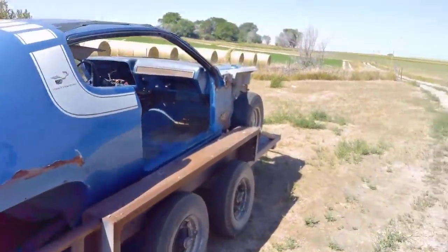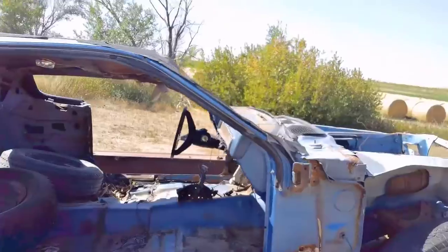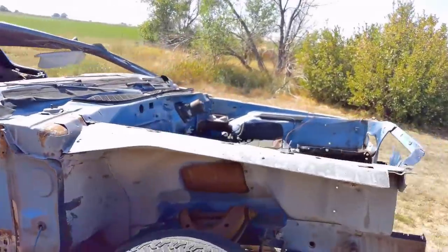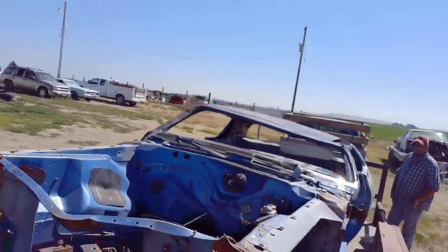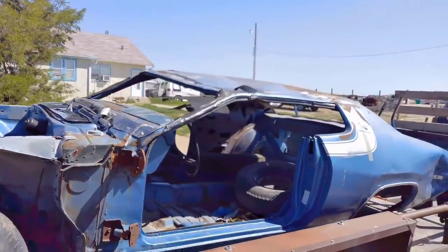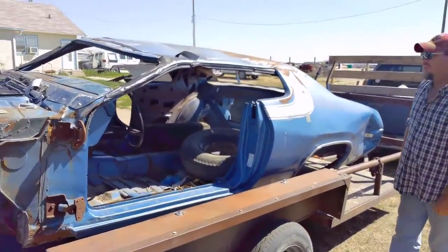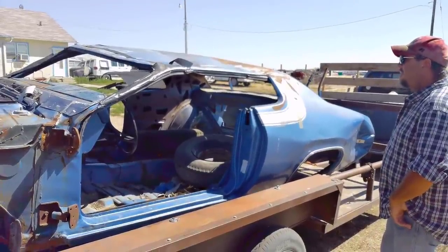All right. So there you have it, everybody. The car, the unibody, is actually nice. Oh yeah.